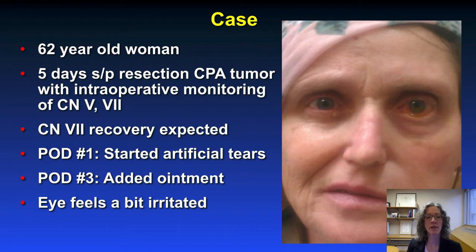We'll start with a case, that of a 62-year-old woman who is 5 days post resection of a cerebellopontine angle tumor in which intraoperative monitoring of cranial nerves 5 and 7 were performed. Cranial nerve 7 was intact at the end of surgery, and yet she awoke with this facial nerve weakness. But full recovery is expected. On postoperative day number 1, she had started some artificial tears. On postoperative day 3, ointment had been added, and her eye was feeling a bit irritated on day 5.